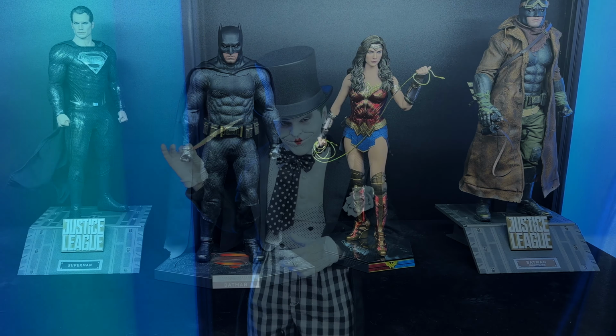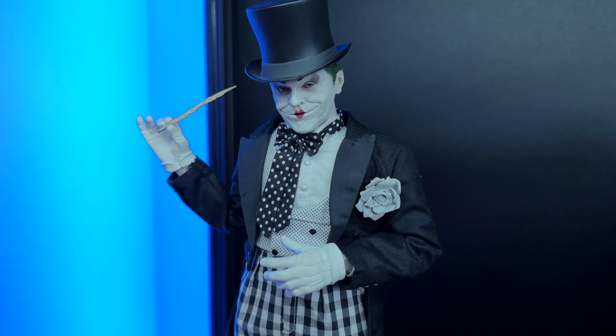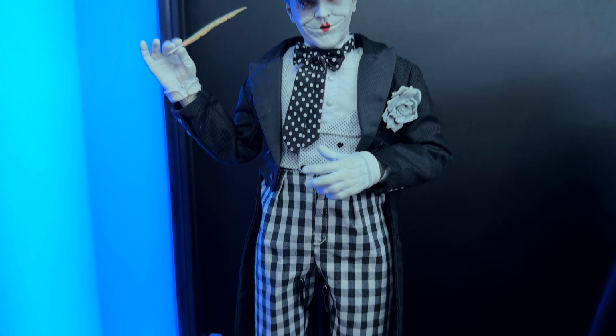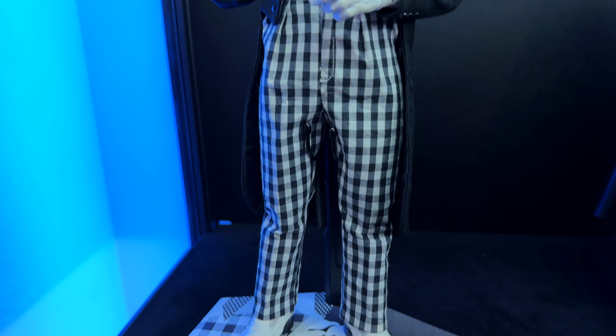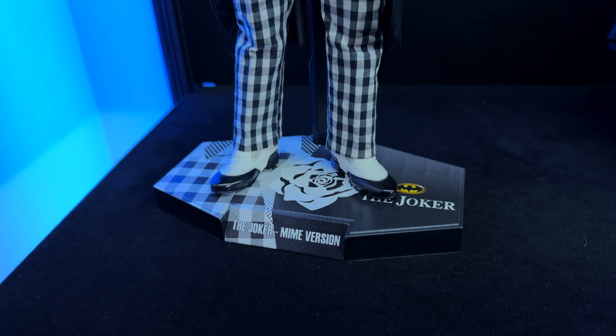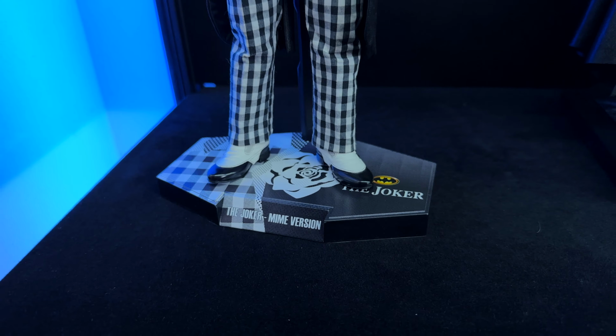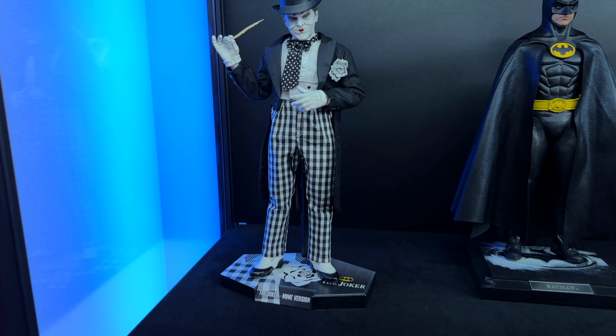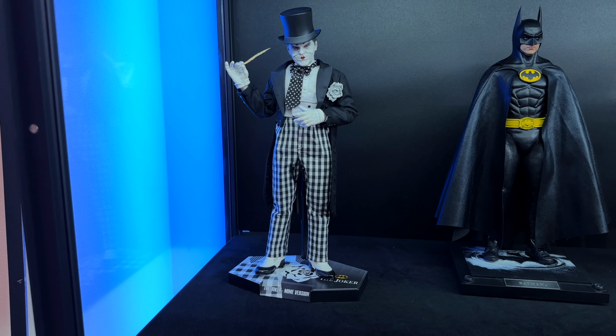And the Mime Joker is a special one right there. I love the look of this. It's just a different, unique Joker. I think the head sculpt looks really good. It might be better than the DX8, but it's just a cool figure. It didn't sell well while it was in stock. I did get a different stand on eBay.